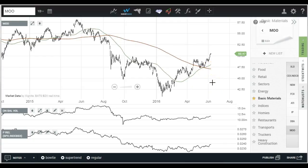So the bottom line is, commodities were thought to be dead, and they're really not. And now that the dollar is cooperating by falling, there's a good reason for agricultural and metals and industrial type commodity stocks to do better. Same with their related commodities. So commodities aren't dead, and this is probably going to be a little opportunity.